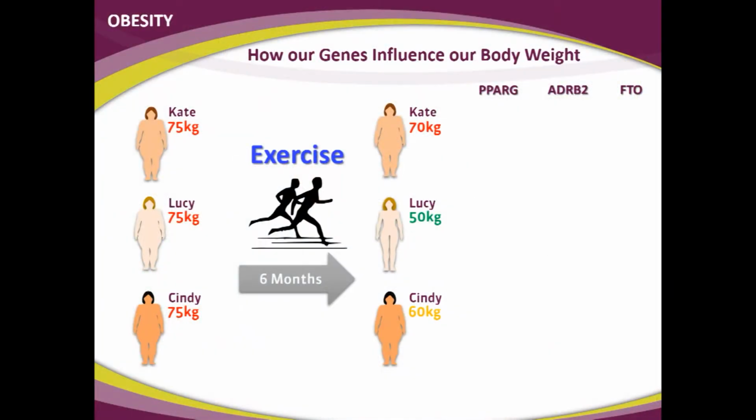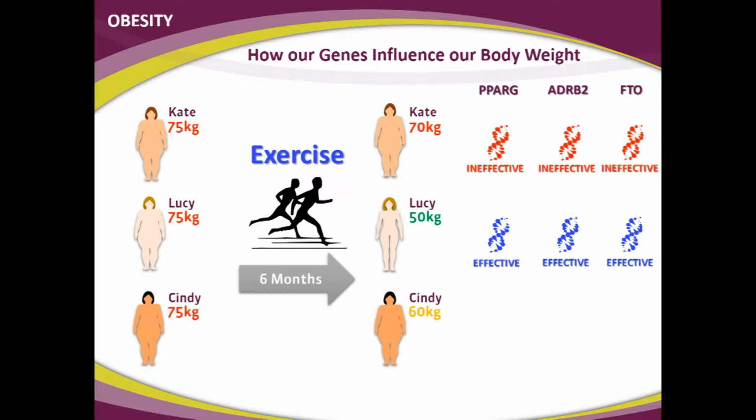So there's a big difference from one person to the next. And again, genes are responsible for this, we have found. There are some genetic variations that make weight loss through sports very effective. The body responds very quickly. And there are other genetic variants that slow this down, so it's very difficult to lose weight through exercise, or you might have a mixture.